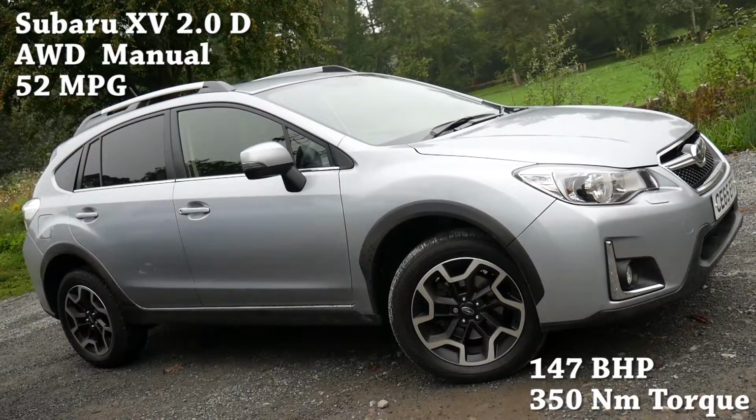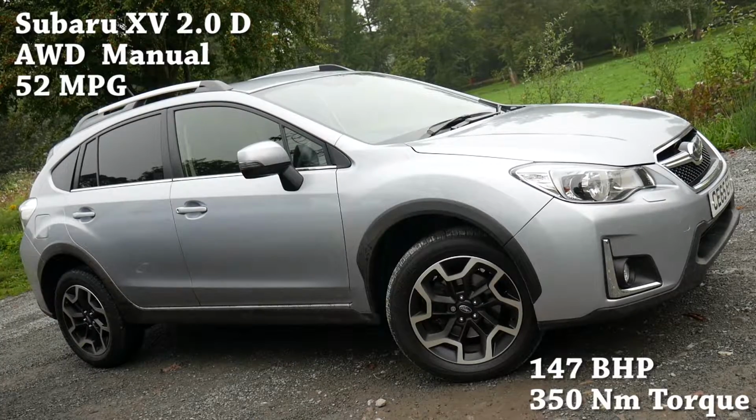So, first off, the Subaru, 147 brake horsepower and 350 Newton meters of torque. On paper, it's not the fastest out of the 3, but on the road, this eats the other 2 alive. Yeah, in real life, it's just a different kettle of fish. Completely, it's so torquey. The engine's good, but the sound it makes isn't good. It's very agricultural.